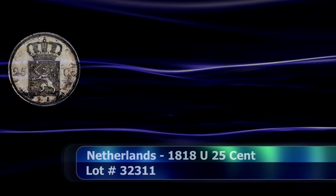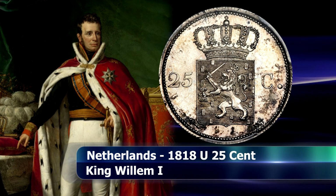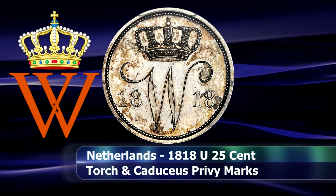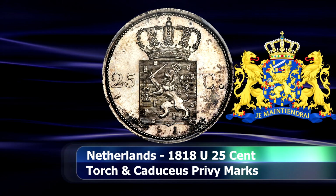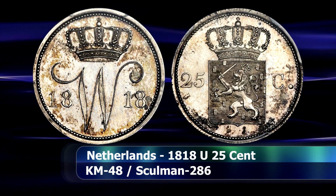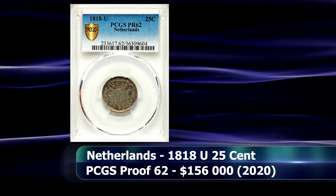$156,000. Frankly, a bit of a surprise highlight from the auction was this 1818 25-cent coin from the Netherlands, struck during the early reign of King William I, the King of Netherlands as well as the Grand Duke of Luxembourg. The obverse of the coin features his royal monogram flanked by the date, while the reverse depicts the royal coat of arms instead. The coin, which was minted at the Utrecht Mint, had a mere token mintage. Kraus lists no mintage figure, and Schulman's Coins of Netherlands only says that, and I quote, "a few test pieces were struck." This coin survives as a Proof 62 example today in a PCGS slab that saw a closing price of $156,000, nearly triple that of the pre-auction estimate.